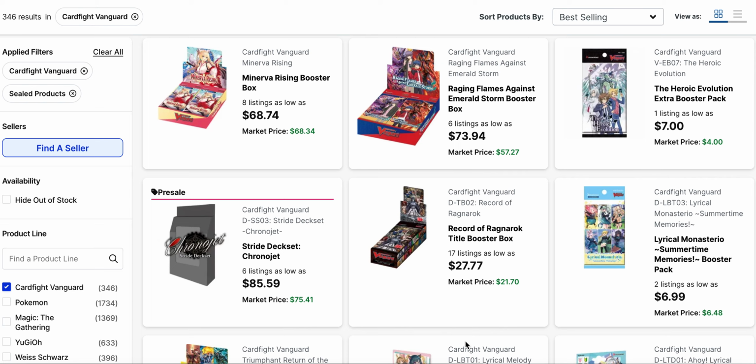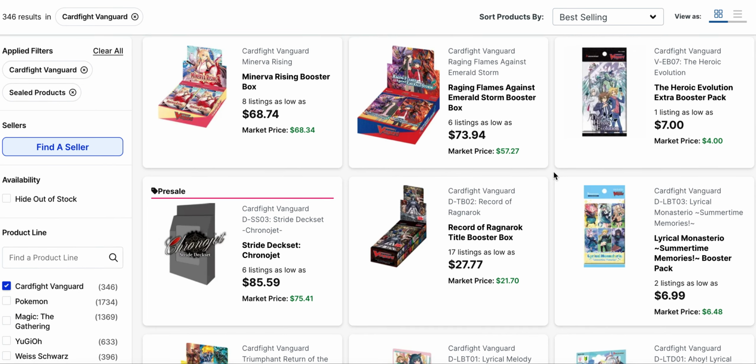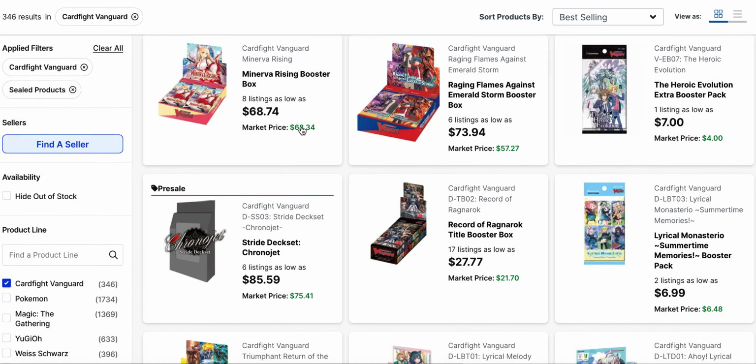And for today's market watch, let's go ahead and get straight into it. So, first thing I want to cover today is sealed product, as TCG Player has a bonus going on tomorrow for bonus bucks back. Essentially wanted to take a look at what they consider as best selling right now, which we're looking at Minerva's Rising for the top selling right now.